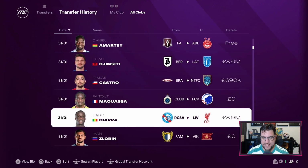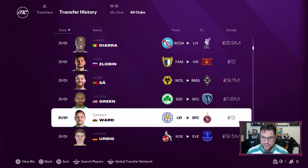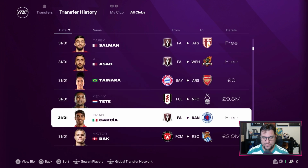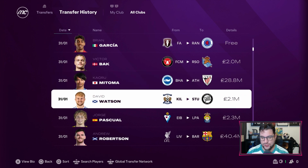8.6, did you miss that? Liverpool bought Habib Diarra for 8.9 million. Wolves sold Jose Sarr. Okay, I assume they're confirming that Johnstone will be their starting goalkeeper. Kenny Tete moved from Fulham to Forest, which is an interesting one. 28.8 million, Mitoma moves to Athletic Bilbao. That's so immersion breaking because they can only sign Basque players, and I'm pretty sure the Japanese player Kaoru Mitoma is not from the Basque country.